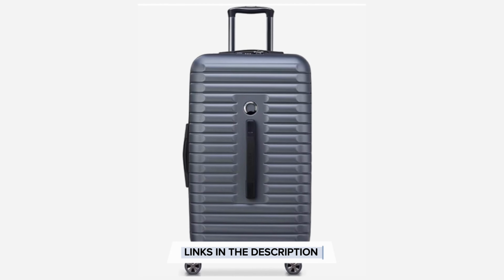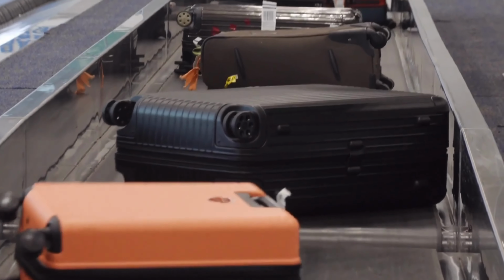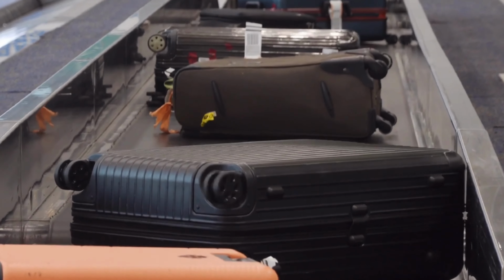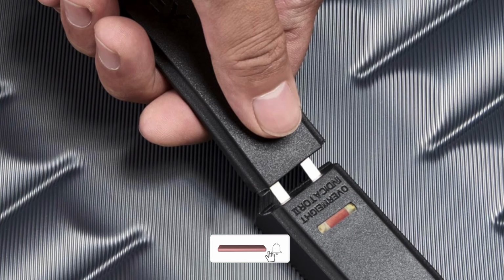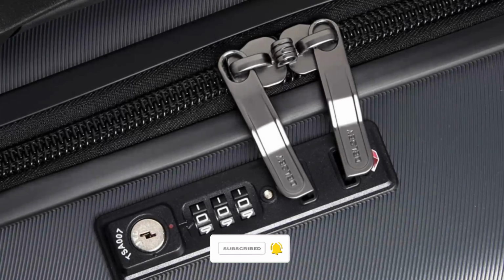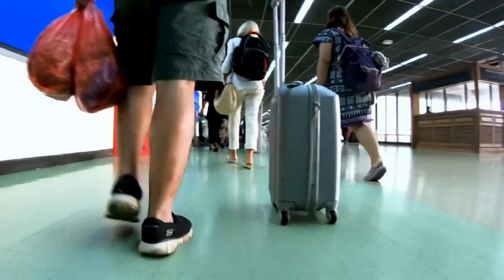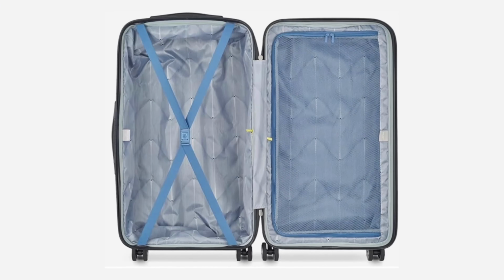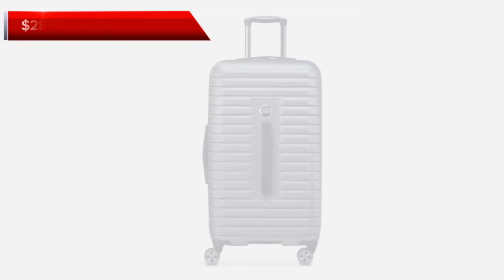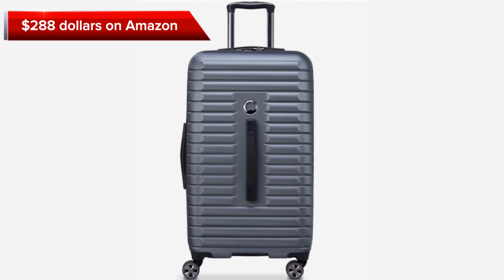Maneuverability is a breeze with the 4 dual-density spinner wheels, ensuring a smooth and quiet ride over diverse terrains. The trunk's user-friendly features include a grab-and-go front handle for easy lifting. Security is paramount, featuring a built-in TSA-approved lock for peace of mind. In summary, the Delsey stands out as an excellent choice for those in need of a spacious, durable, and secure suitcase. This suitcase goes for a price of $288 on Amazon.